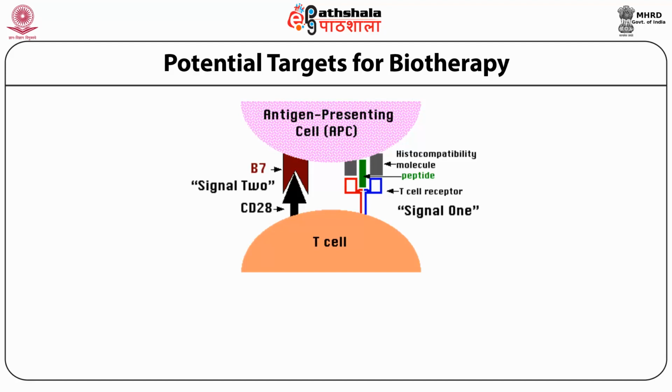It means T cell activation is important, and this can be the potential target for the biotherapy. Absence of any signal, the second signal or the first signal, leads to T cell anergy, a state of unresponsiveness. Now we need to use biotherapy to activate the T cells. So we have to understand T cell immunology first and then use the biotherapy to increase the T cell potential.